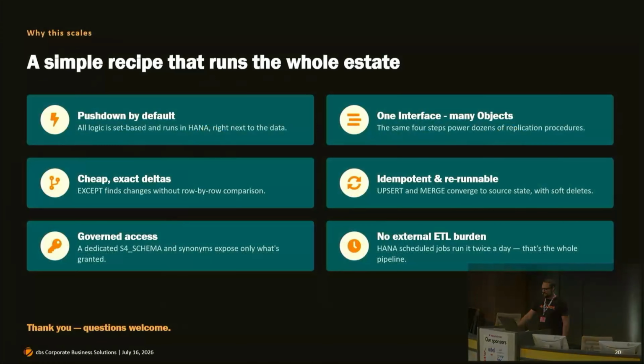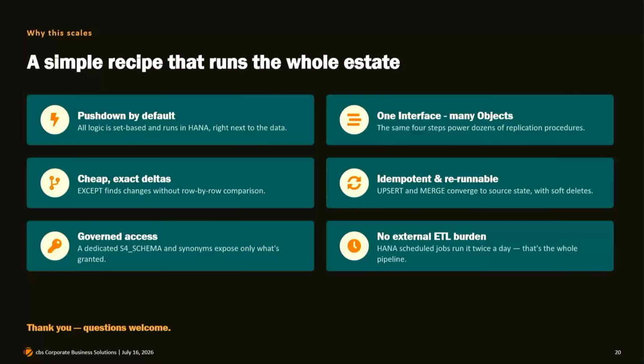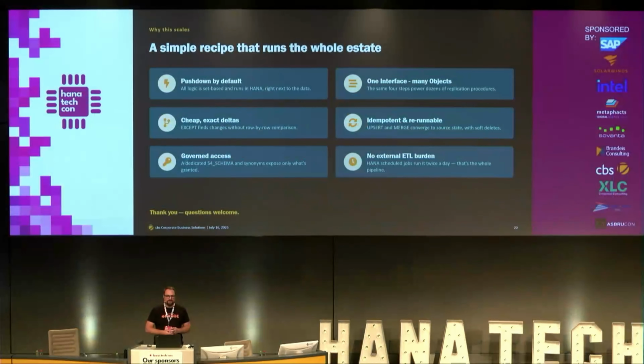With this now, we basically have a simple recipe we could apply. So also for this huge project, we were like 30 people on the project. One simple example, others could apply it too. Whenever there was an object needed, we implement the data model in CAP, and we filled it through the replication of S4. We have a pushdown by default. It is cheap. It is getting the exact deltas.